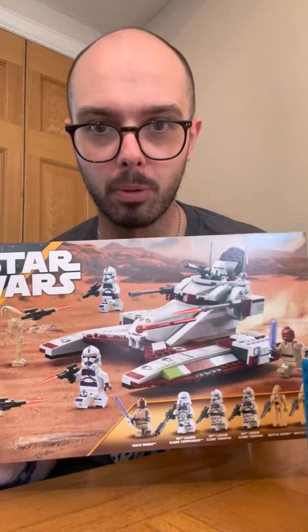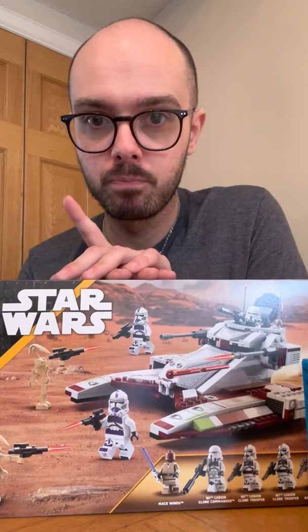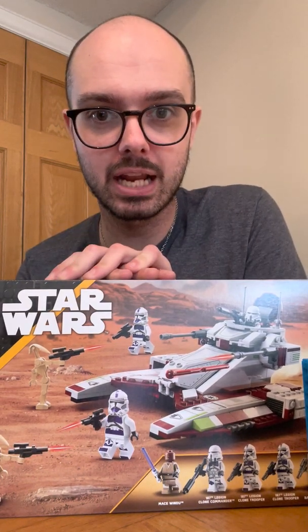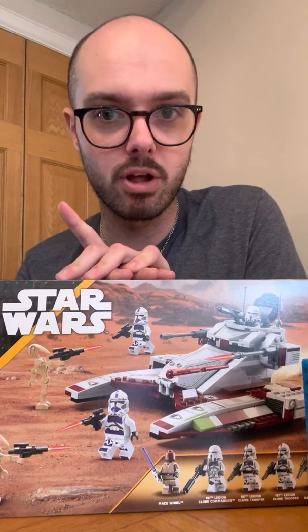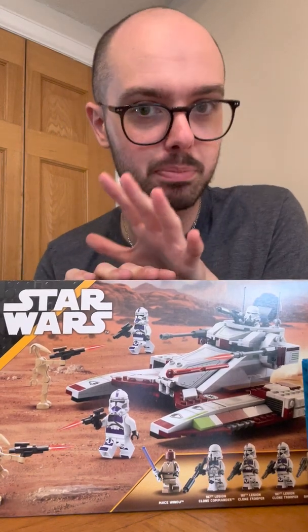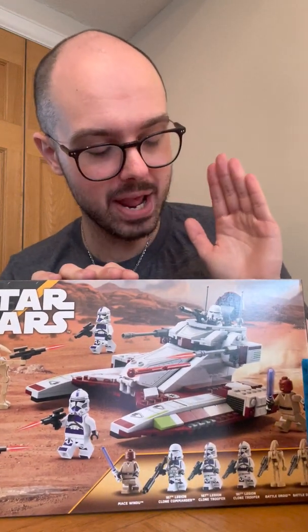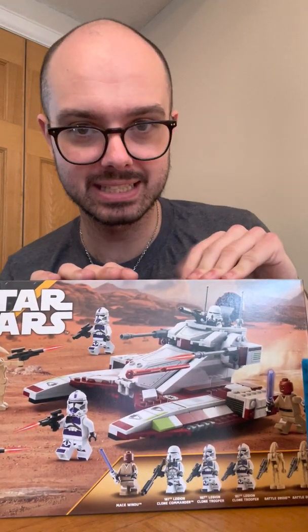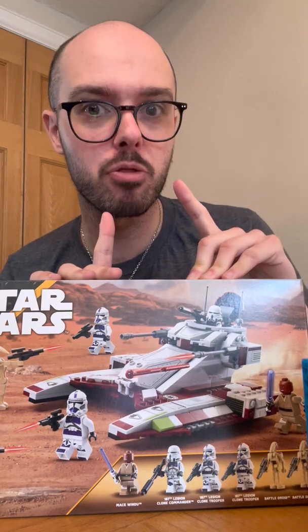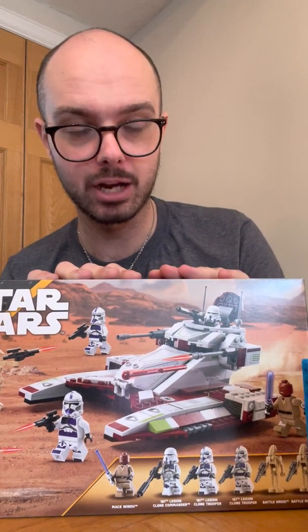Set number 75342, and it is the Republic fighter tank. Now, this set currently retails in the UK for £34.99. You can get it in the US and Canada for $39.99, and you can also get it for €39.99 in Europe as well. So it's a steady price across all three continents, you know. That's quite nice. It comes with a piece count of 286 pieces and is actually the third variant of its type that has ever been released in LEGO form.